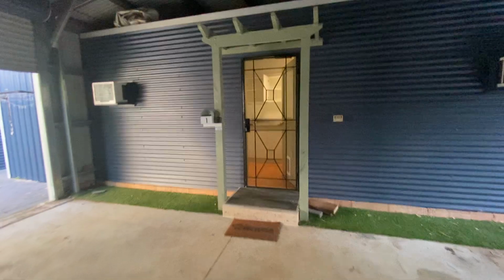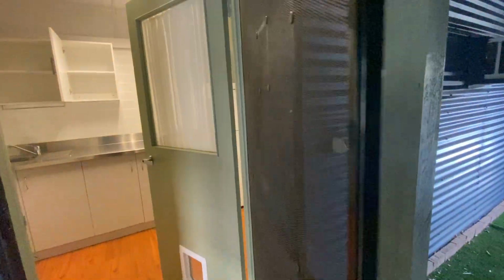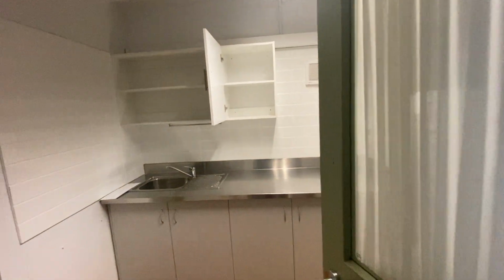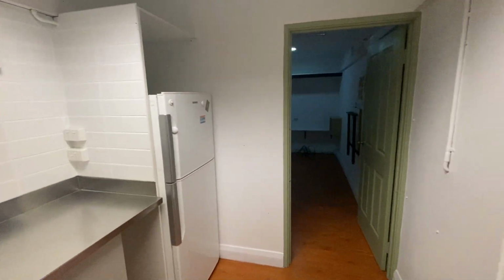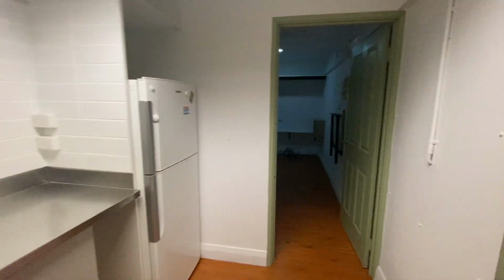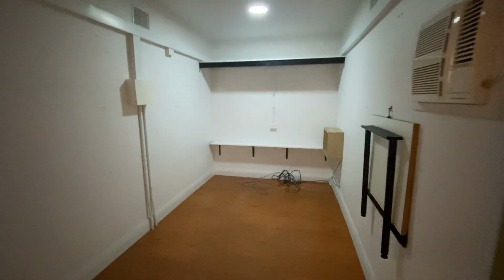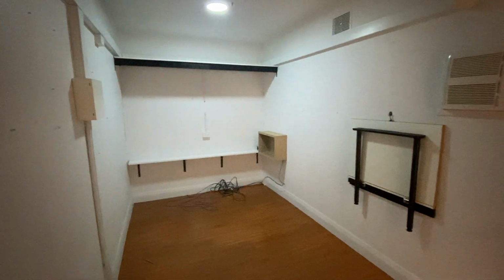And then here, this post box is purely for decoration. This is not a dwelling. In fact, I will make it a point to say this cannot be a dwelling, and it will not be allowed to have anybody live in here. But there is a kitchen and a storage, or maybe, I'm not sure, maybe an office.